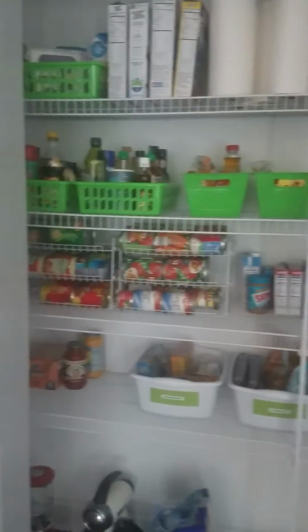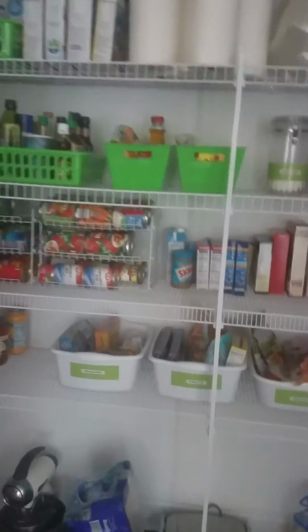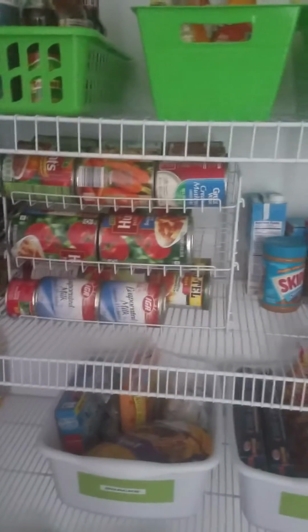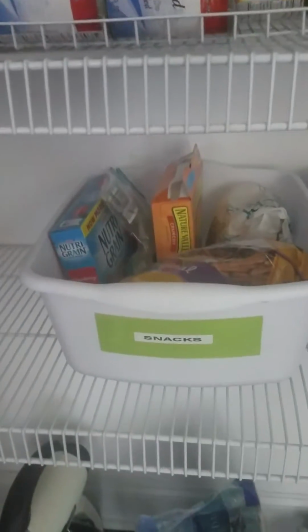I try to be organized. Don't get it twisted. I am not like this by nature. It would be very easy for me to just throw stuff in there and have it be a huge mess, but I do this to help me to see everything I have. These can organizers are like the best things ever. I don't know why I didn't get these sooner. Being organized just helps me to really see everything that I have, so I can know exactly what is in here, and I'm not losing things and buying more things than I need, because I used to do that often. I got these bins down at the bottom.